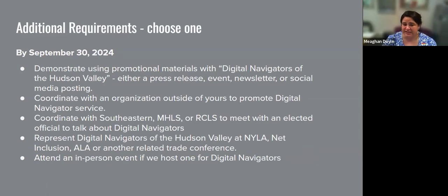You could do a press release. You could put it in your newsletter. You could do some social media posting. We're only asking for one of these things, but we hope that you will be doing this one anyway. You want people to know. You're not going to get the clients if you're not telling them that you're there. So this one really you're going to be doing anyway.